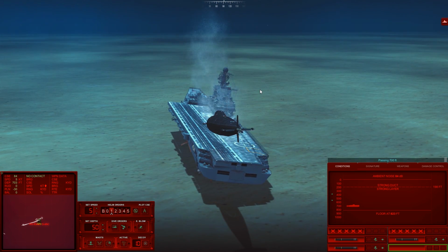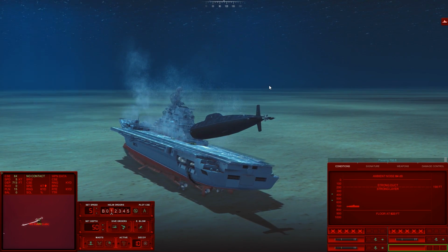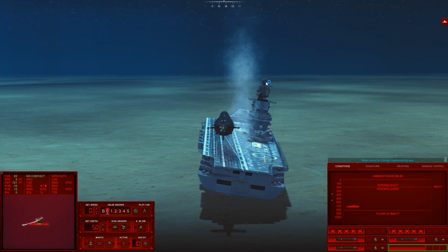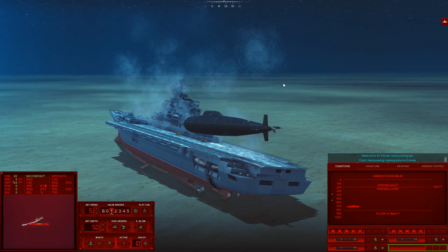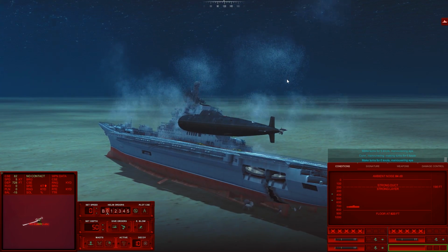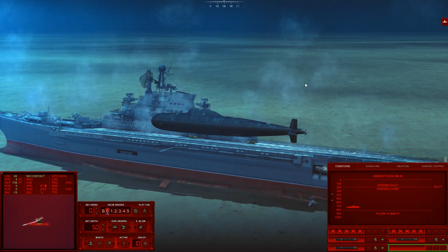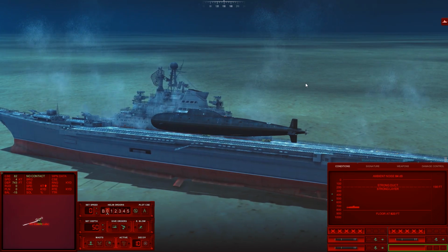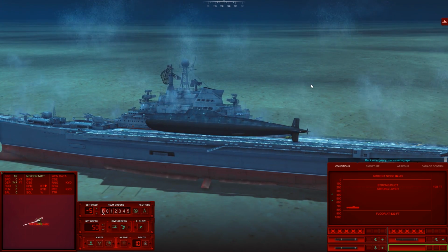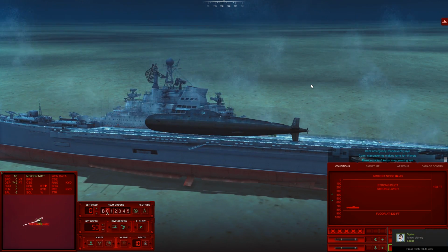Passing 700 feet. Make turns for 0 knots. Maneuvering aye. Make turns for 5 knots. Maneuvering aye. Make turns for 0 knots. Maneuvering aye. Back emergency. Maneuvering aye. Make turns for 0 knots. Maneuvering aye.